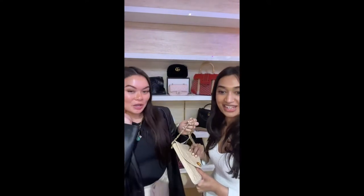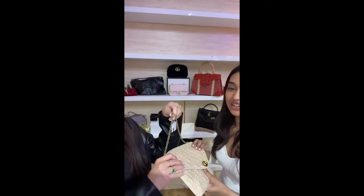What's up with that obsession with weddings at the minute? All of these bags are wedding guest bags. They're all wedding appropriate, that's the thing. They are very wedding appropriate.